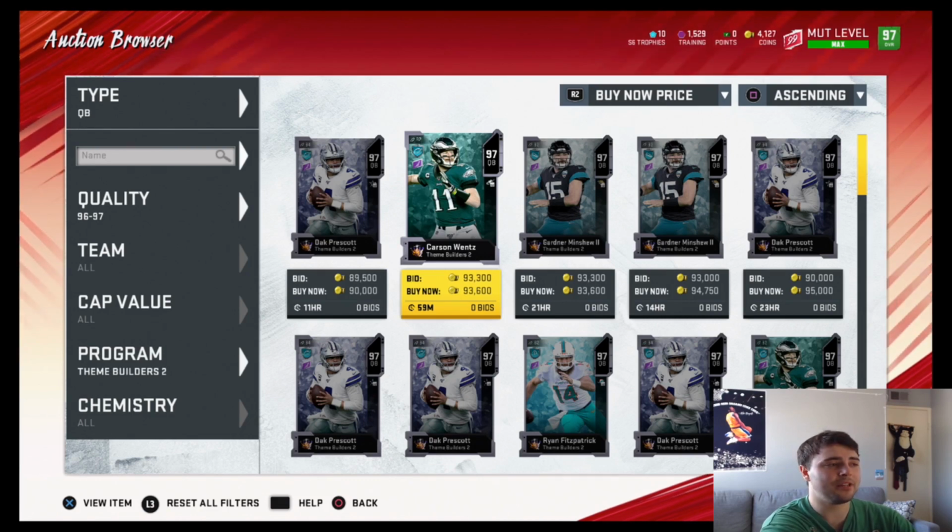So, that being said, let me know what cards you guys are going to pick up from this promo. I'm interested to see. It is a pretty good round that they did on this.